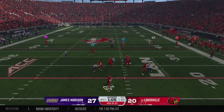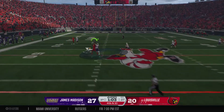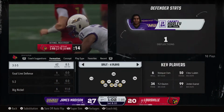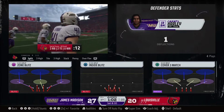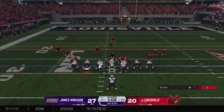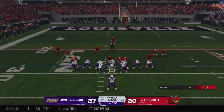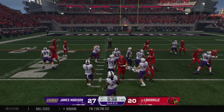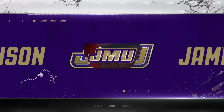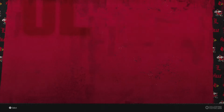Desperate to convert, and he'll throw it. A deep throw as the clock winds down. It's incomplete, and they desperately needed to keep that drive going, and they couldn't make the connection. Looks like the offense will just take a knee, with yet another unranked team taking down a ranked opponent.